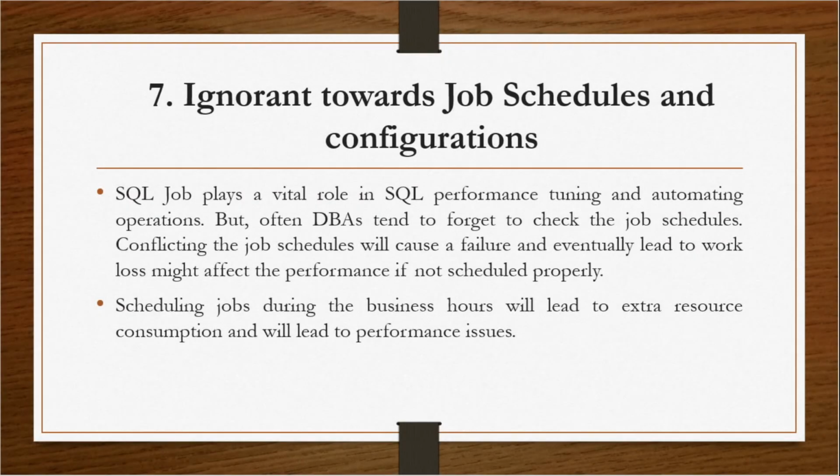The next most common mistake that I've seen is database engineers are more ignorant towards the job schedules and configuration. If there is any job scheduled or any new job configured, they should check the schedules of that particular job, because if a job conflicts with any other job, then it will fail. Or let's say if a job is scheduled during the business hours, it will degrade the performance of the application, plus it will degrade the performance of the overall server. Now these checks should be done during the maintenance activity or any monthly patching activity, so that these mistakes are not repeated.